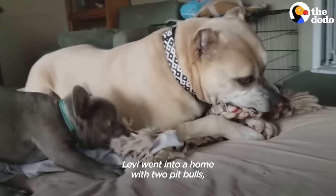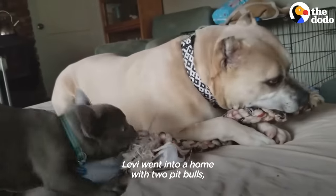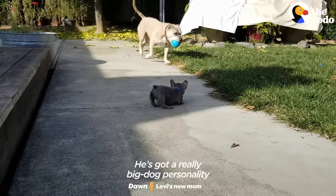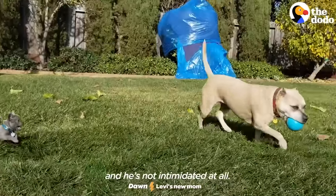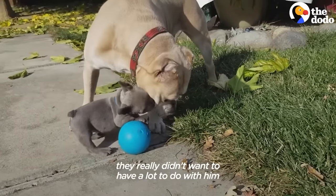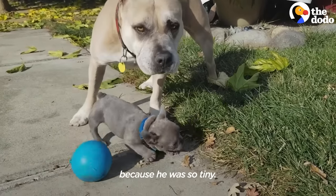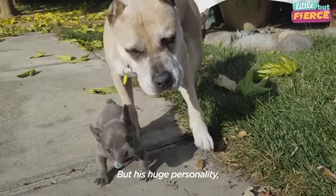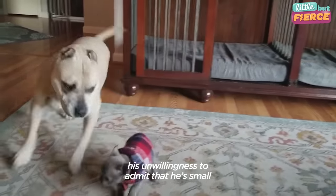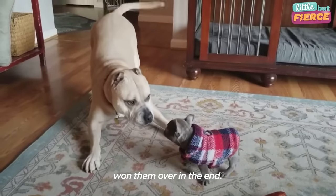And Levi went into a home with 2 pit bulls, and it was a very easy transition for him. He's got a really big dog personality, and he's not intimidated at all. In the beginning, they really didn't want to have a lot to do with him because he was so tiny. But his huge personality, his unwillingness to admit that he's small, won him over in the end.